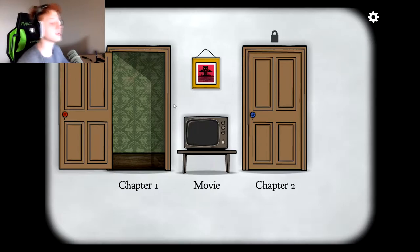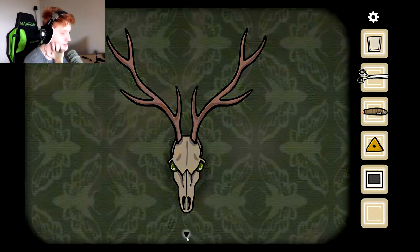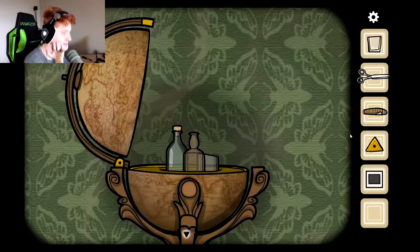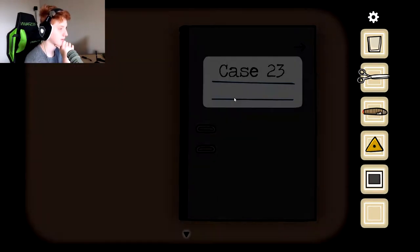We are continuing with chapter 1 and I want to finish it eventually. I have chapter 2 and I also have the white door which comes after. But yeah, let's just keep going with chapter 1. I don't believe we really uncovered that much more story-wise. We have the two eyeballs in here. Did I get everything in here? I did. So what was my main goal at this point? I mean, I need to fill the evidence, or this book.